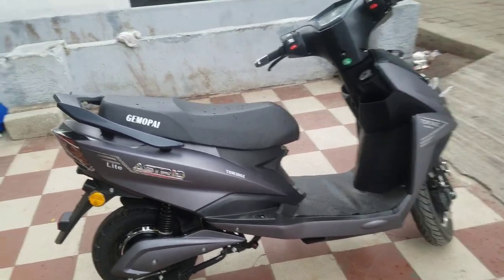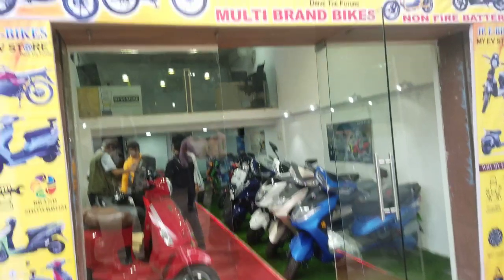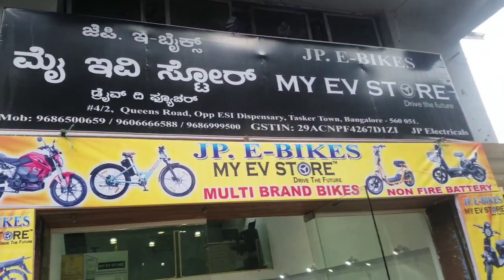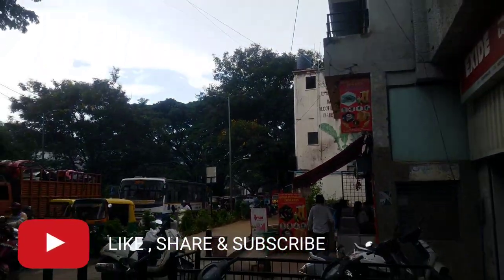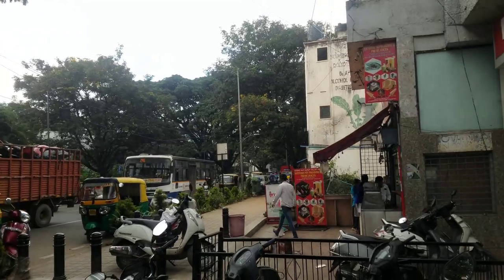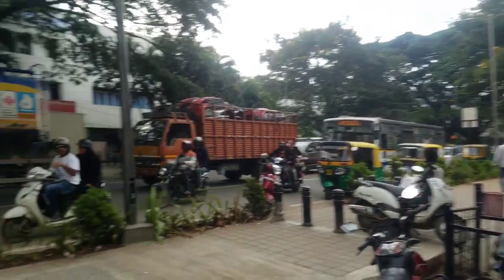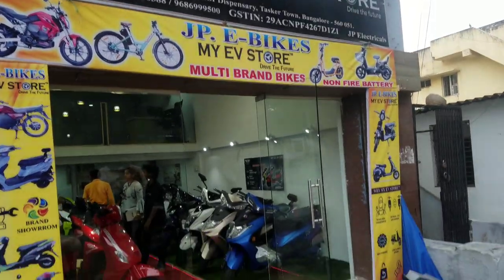I think one person has booked this. This is the entrance, and this is in Queens Road. I forgot to mention that. And they have another branch in Jalali also. As soon as you come from the road, you get a Congress office in Queens Road. Come straight ahead and on the left side you find this place, My EV Store.